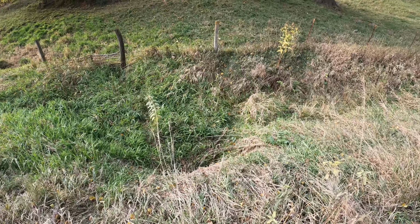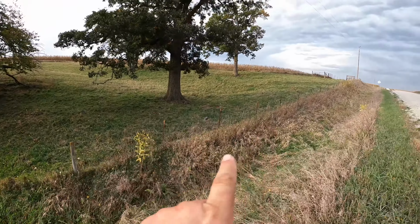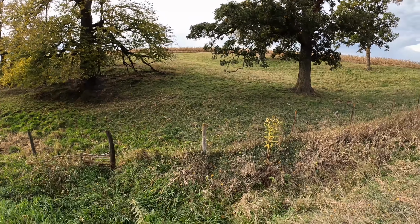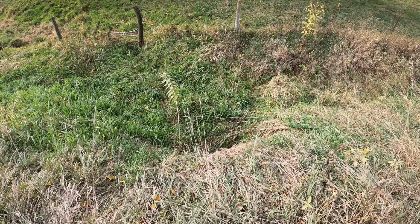This doesn't look like much, but I know it's going to produce. You can see the slight trail going up through. I filmed this several times. You can actually see the trail going from tree to tree. A lot of denning locations here. We got corn behind it, big timber behind me. It's gonna be a good day, guys. We're gonna wrap this up.